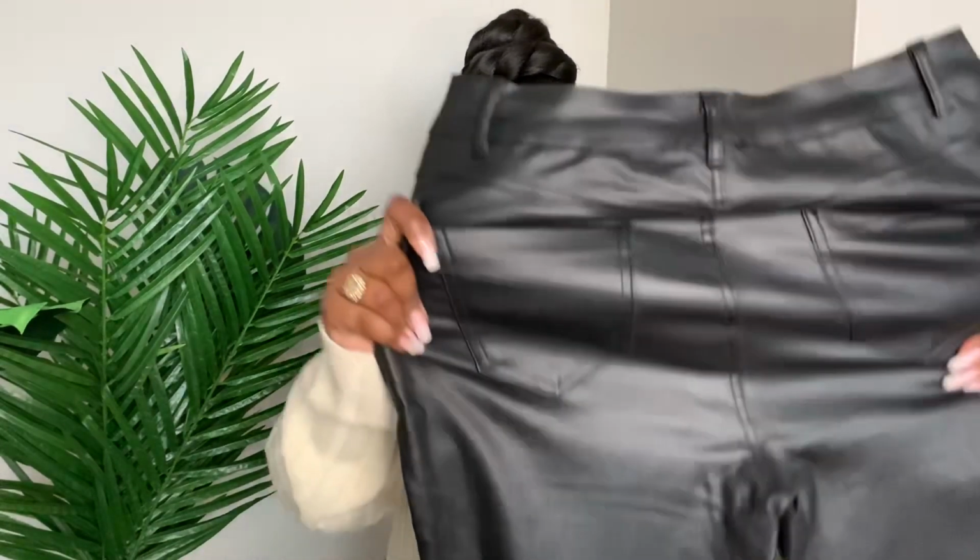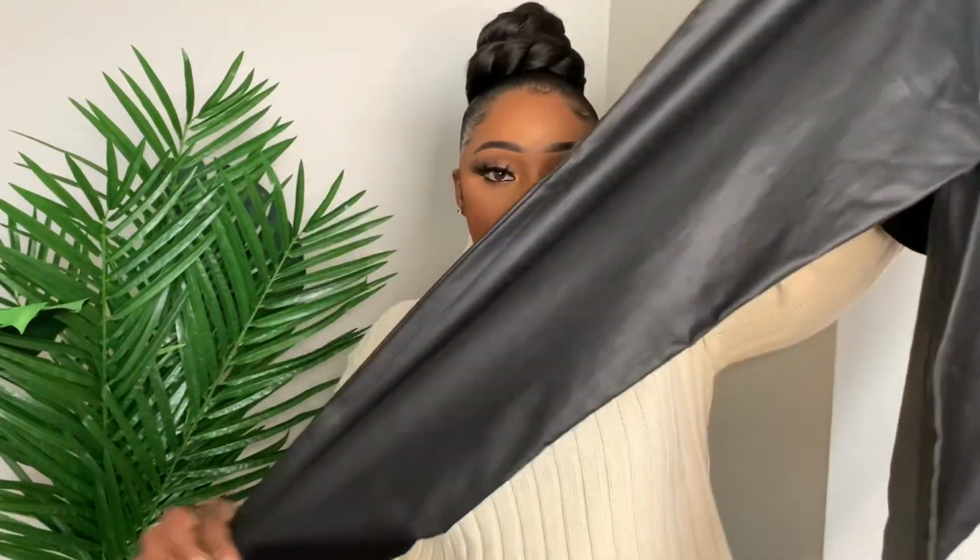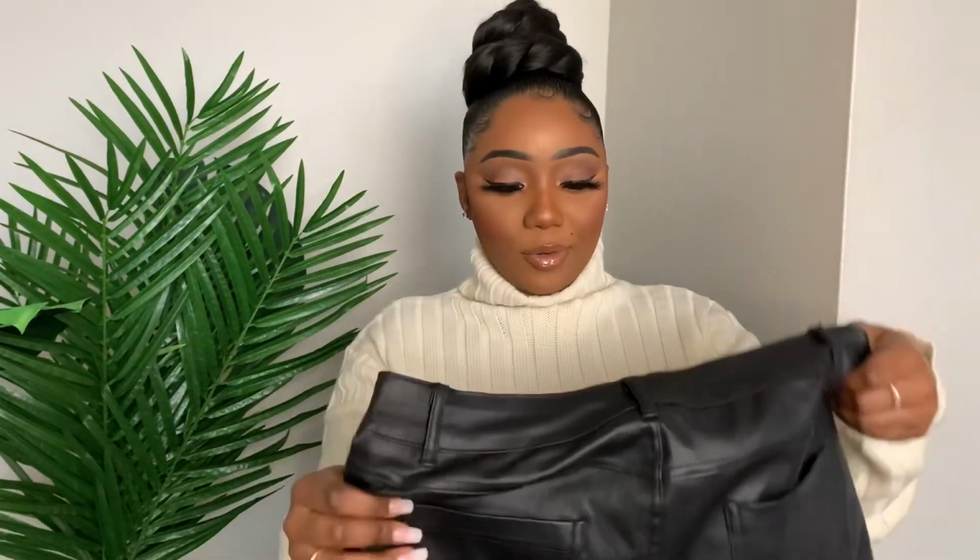So this next item, I've always been a fan of leather pants, but because of my shape and my size, I had trouble finding the right place to get one. I want to be able to put it on and not have to worry about it ripping. I don't want it to be too tight. I want it to be a perfect fit. So I went for it. I got these cute full leather pants from Fashion Nova, of course.